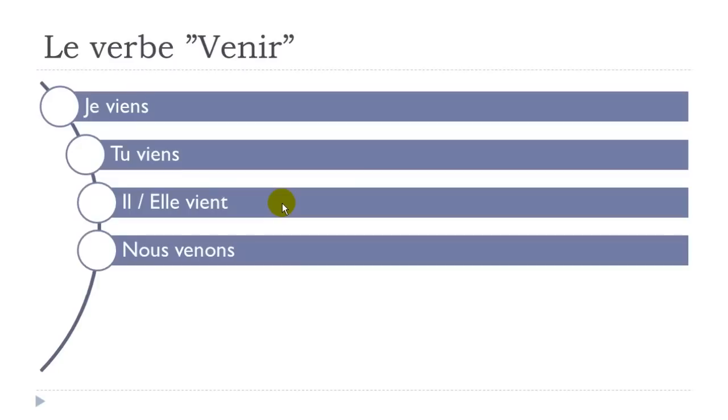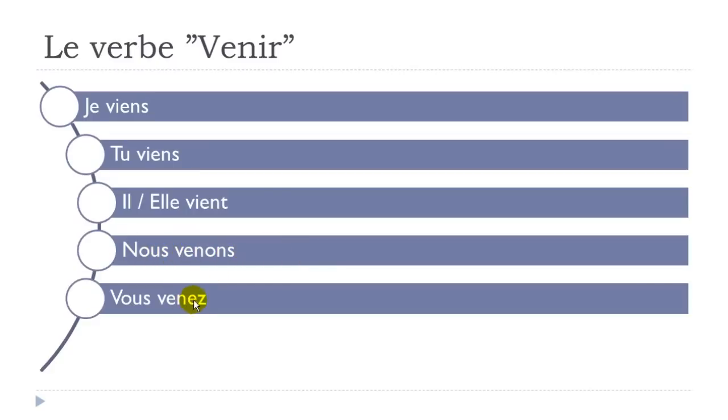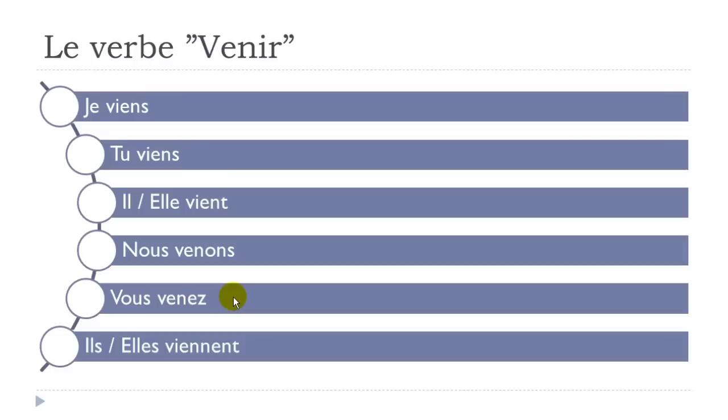Okay? But then, for nous, it will be a bit different. O-N-S, remember, classic ending for nous at the present form. Final S, not pronounced. So, you will get the sound: venons. Nous venons. Then, classic ending for vous, a Z here, and then you pronounce it: vous venez. Vous venez. Okay? And the last one here.